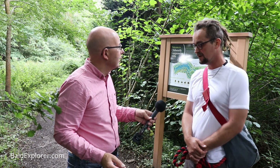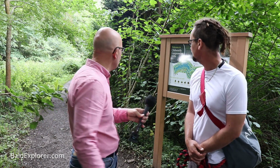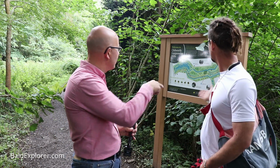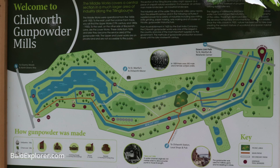And yet we've been here and we've only seen just a few people walking along. Yeah, it's not a very busy place at all. It's very quiet. It's amazing, isn't it? And yet there is this wonderful path, and it's beautifully looked after in terms of the information. We've got the map again here. We've come to the other end of the whole trail now. Yeah. We've come right to the other end of the Chilworth powder mills.